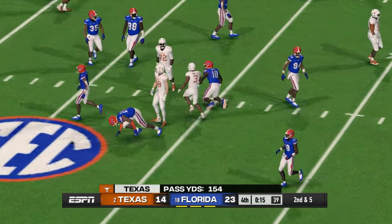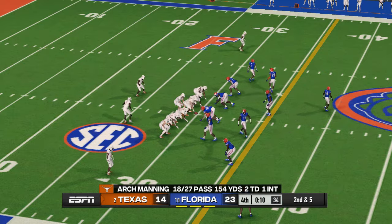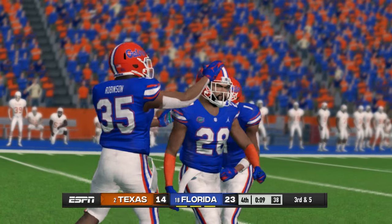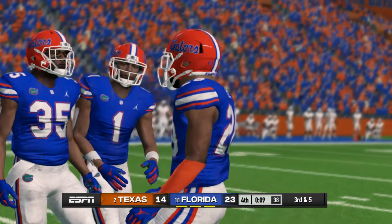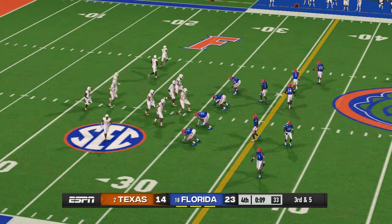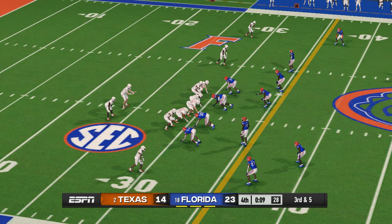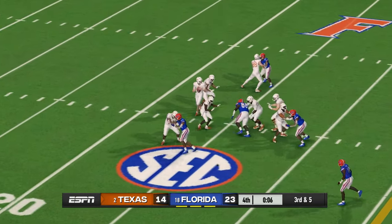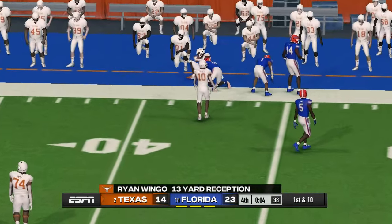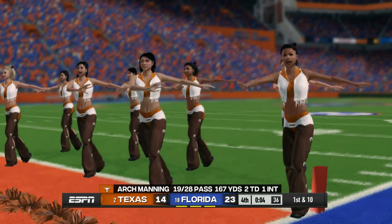Throws complete, and he's hit right away. The spike will stop the clock. From their own 30-yard line, it's 3rd down. They can't hear a thing down there. Nice catch, 1st down, and he's knocked out. That's good for a gain of 13 yards. 1st down.